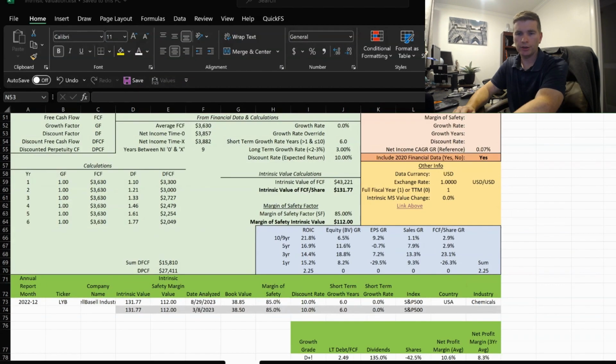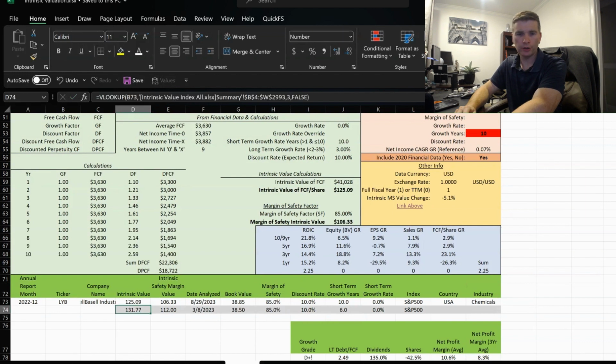Even if I change this 0% growth rate from 6 years to 10 years, so going out a little longer, we can see here the intrinsic value, though it does drop, 125 with a margin of safety at 106. This is still less than what the stock's currently trading at, which has been kind of in the high 90s, like 96 to 98, $99.